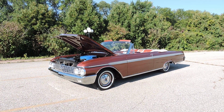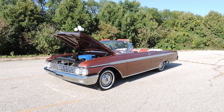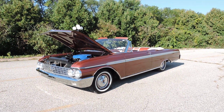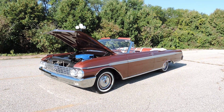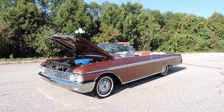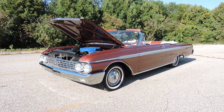This is a 1962 Ford Galaxie 500 Sunliner convertible. It's got 107,000 miles on the car. Beautiful condition inside and out. It's an original chestnut color with a chestnut interior, and it's just a color you don't see too often. It's a beautiful metallic paint.